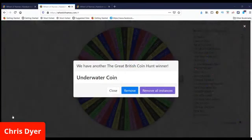And that's an underwater coin. And that's three of them, three underwater coins. What we've got there, four. So I'll just send that across. Another four. Right, I've already written a number down.